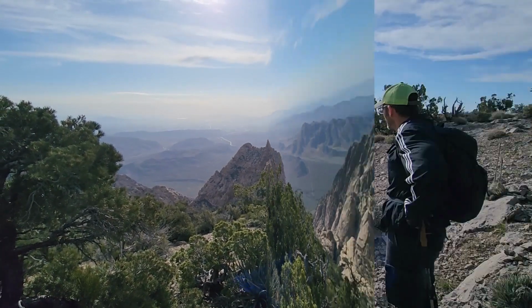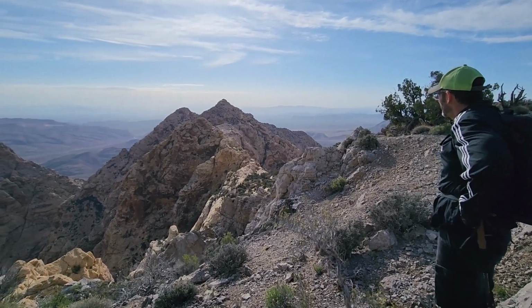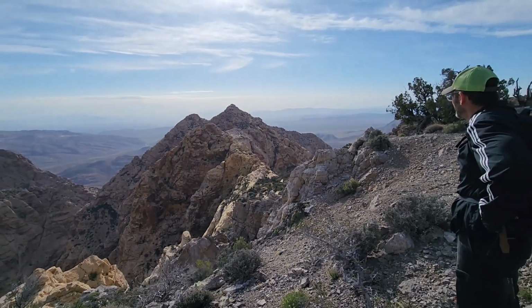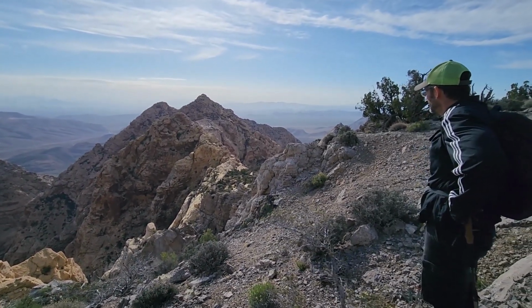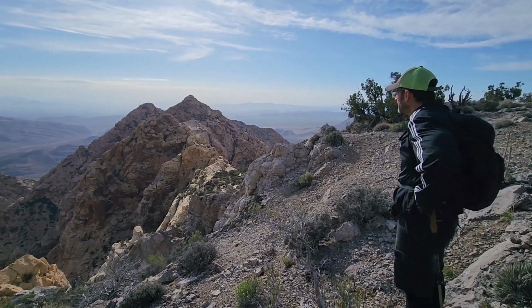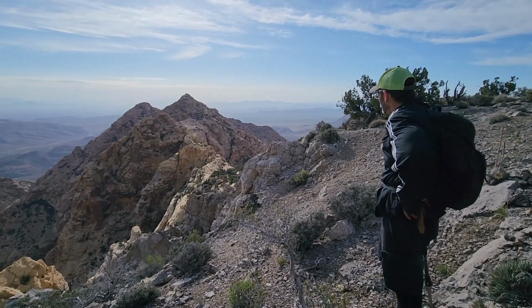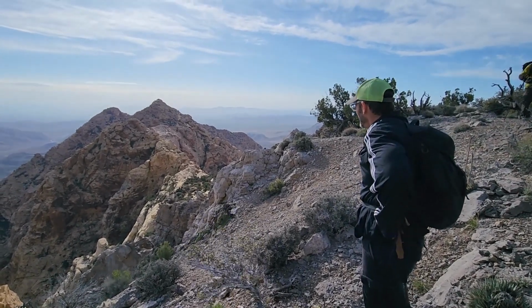Yep. Okay, we are descending now toward Black Velvet Peak, and John's going to describe the route. From here, I've got to say, it's looking pretty crazy, but John says it's easy. So John, go ahead and tell us about it.